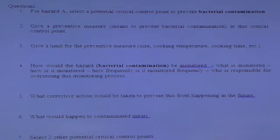Who's 21? Number 21, Miss LeBron. What was your critical control point? Bacterial contamination. I said making sausage patties and wings, because it depends, like I said. Okay. Human doing it, the machine doing it. Okay. So how would you monitor the hazard?